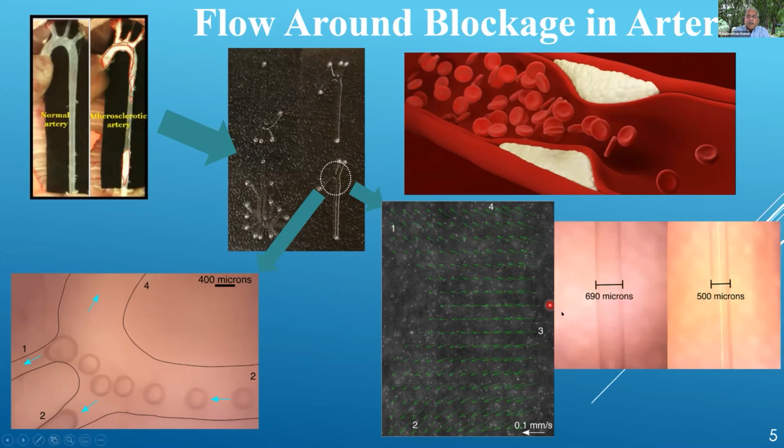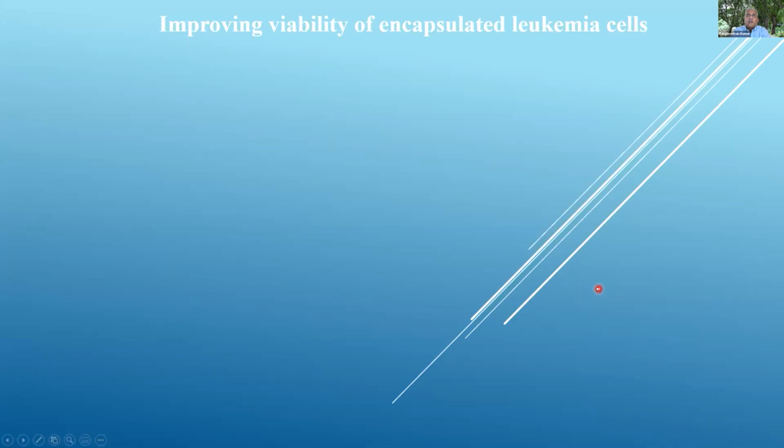Finally, on the right-hand side, you see the long stem of the artery, which is very large, 700 microns. We are trying to make it smaller, but the innovative part is that our student Brian Palogan has come up with an actuator that changes that size from 700 microns to 500 microns, so that you can create a sinusoidal flow and replicate the blood flow in there.